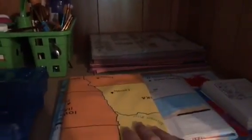Then back here we've got a bunch of stickers that I saved just for decorating birthday cards or any kinds of cards that they gift to friends and family, and a bunch of construction paper. Here I've got an empty pencil box just for pencils in case I need it.